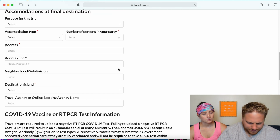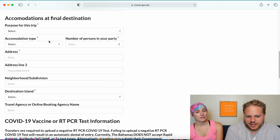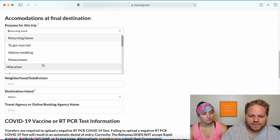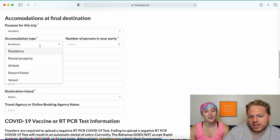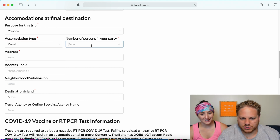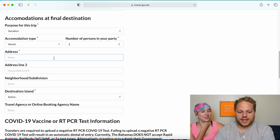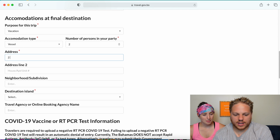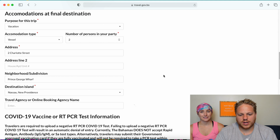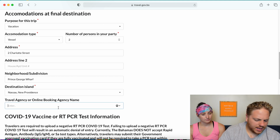Now, accommodations at final destination. This is, I think, basically you're just putting in the cruise. Right. I think that is what we would be doing. Our purpose is vacation. And so we are going to be on a vessel. 2 of us. I think actually what we can do here is put the address for where the ship is going to depart from. And travel agency or online booking agency name.